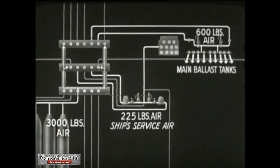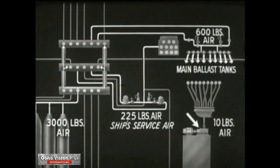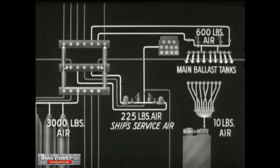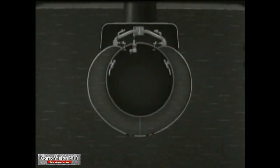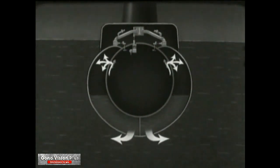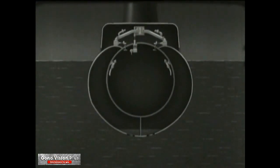In addition to these systems, an independent 10-pound air system operates from a blower in the pump room. The air from the blower is led to a manifold in the control room. Lines from the manifold lead to the ballast tanks. When the boat is surfacing, 600-pound air is used to blow the main ballast tanks until the boat gets within a few feet of the surface. 10-pound air is then used to finish blowing the tanks. This conserves the high-pressure air needed to blow the tanks at greater depths.